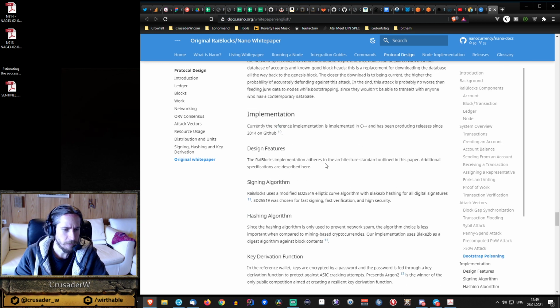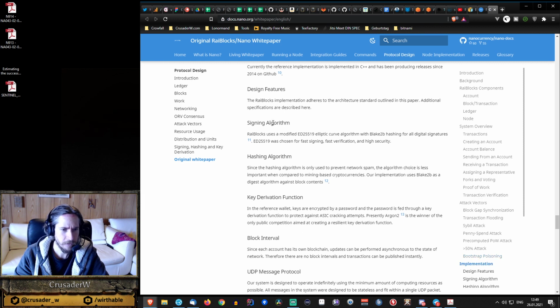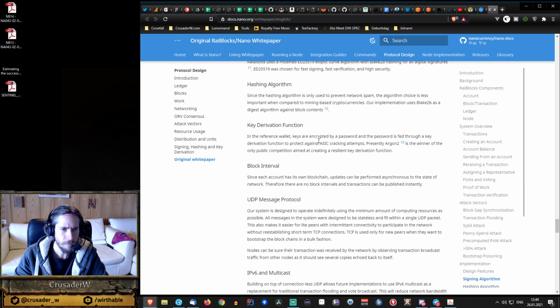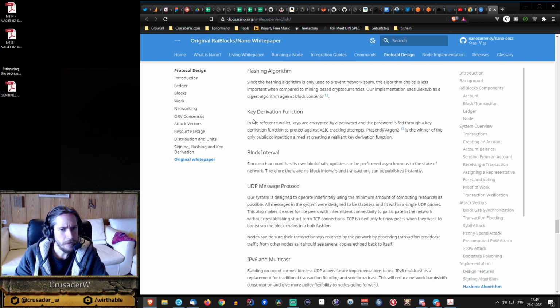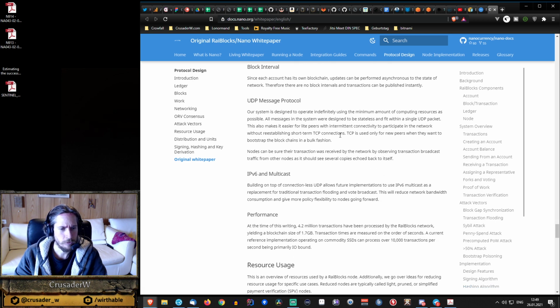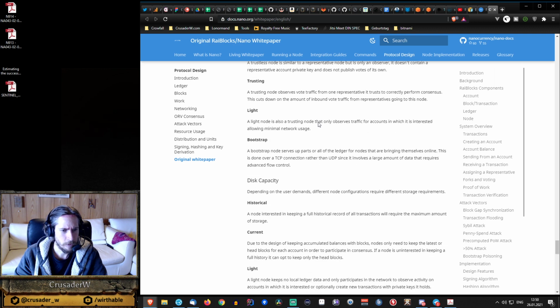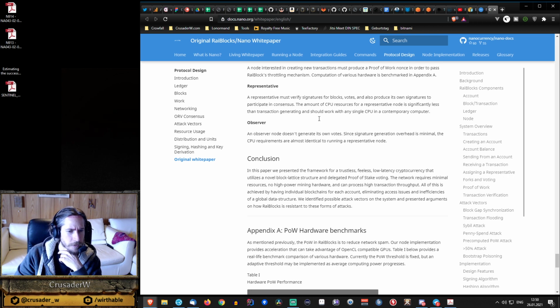The implementation is in C++, it's on GitHub. Design features: signing algorithm, elliptic curves algorithm. Yeah, elliptic curves are considered fast and highly secure. I agree with that. Hashing algorithm, Blake2b. I don't know that. But okay, key derivation. Okay, they are using one that is protected against ASIC cracking. That's also good. That might be something worth looking into, but we don't want to go too much into depth. Block interval performance. In the network you have certain... Okay, that's not interesting.